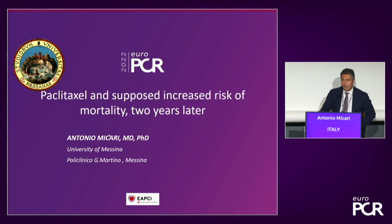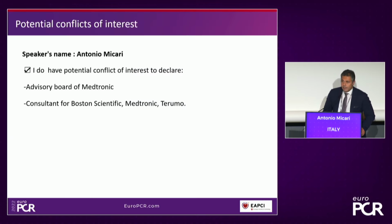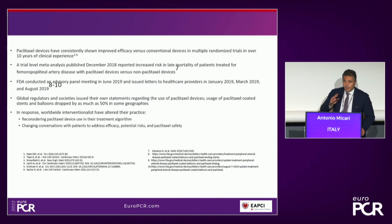We start with a problem, with a question that occurred 2 years more or less ago, about a concern about mortality, about safety of paclitaxel. And of course, we know, at least in peripheral, that paclitaxel is effective in terms of reduction of restenosis. But in December 2018 appeared a meta-analysis by Katsanos with some concern about mortality. After this occurred a lot of different actions by FDA, which issued 3 letters, by societies, by practitioners that changed their mind or a bit the way they used the drug-eluting device in patients.